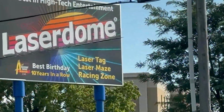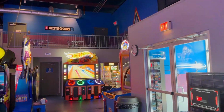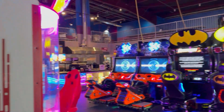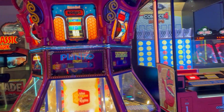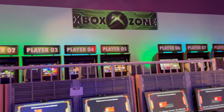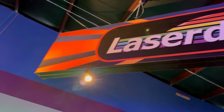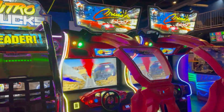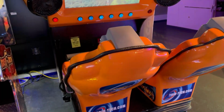As we were driving around, we seen a place called the Laserdome, so we were curious what that was. And the exterior looks like a military fallout shelter dome thing. It was very odd looking. But as you go inside, you see various arcade machines that you would see in other places, such as Cruisin' Blast, this Typhoon machine where it simulates a roller coaster, nitro trucks, a DDR type experience.